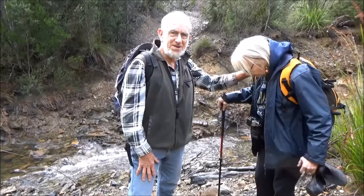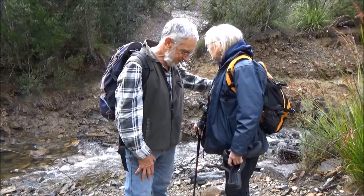Okay, well here we are again with Anne, and today we're going to look at Lord Brassey Mine. We've just arrived at Roaring Meg Creek. We haven't worked out a way to get across it with dry feet yet, but we will. What do you reckon? It looks pretty good. Yeah, it looks really, really good.